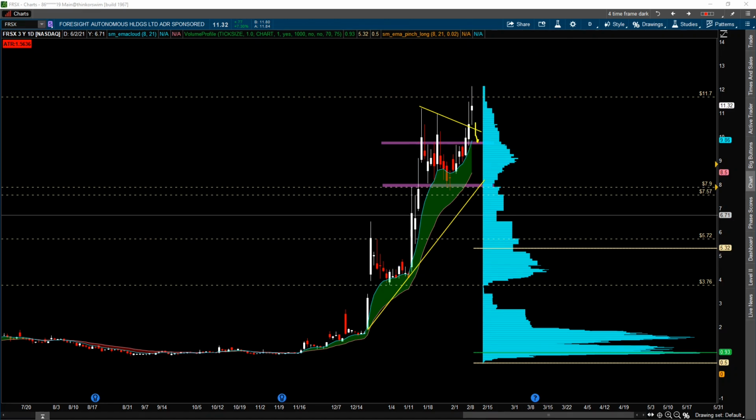If it pulls back, then I'd be looking at maybe a little bit of a shake and bake here somewhere around this $10 area, pulling back before it makes a little continuation upward move. But if it pulls back into this balanced area, because I see right here we essentially got a little bit of a high volume area, then we could see it come back down to this $8 level.